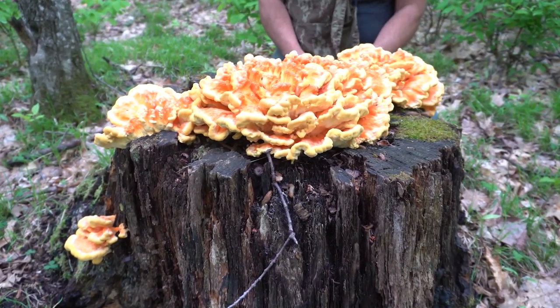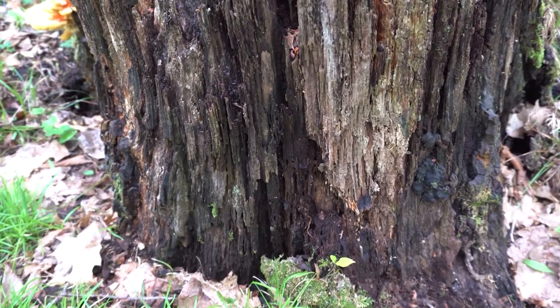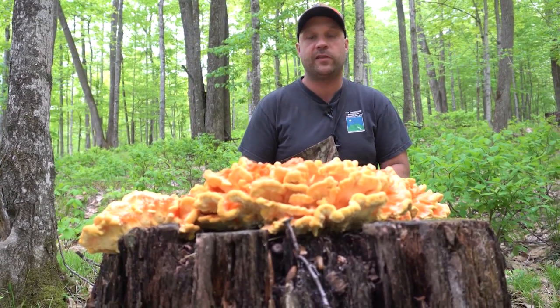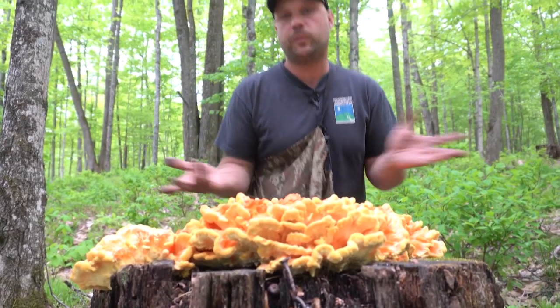This is an oak tree. It's one of the most common hosts for chicken. It could also occur on various other trees, of course, as well. In particular, it would be on cottonwoods, hickories. If you happen to have a hickory, they're in the southern states referred to as hickory chickens. And so this mushroom tastes like chicken.